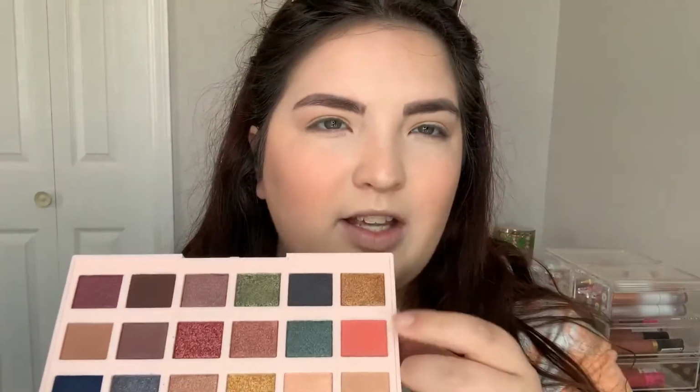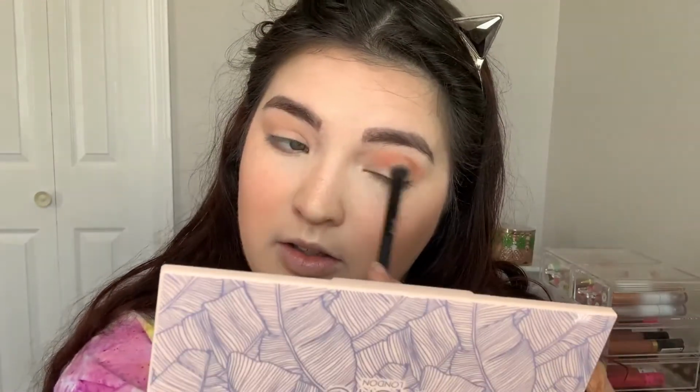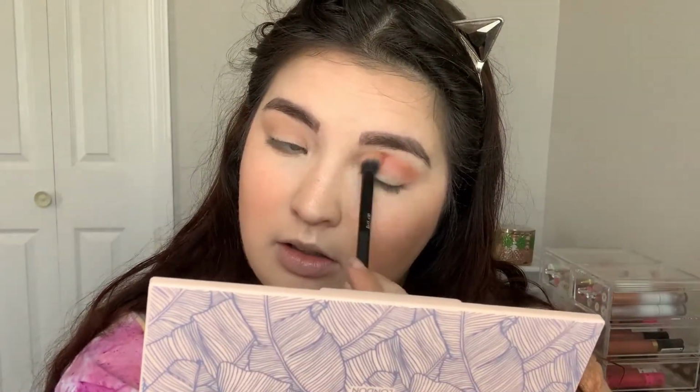Now I'm gonna take, I don't know what I want to do today. I think I'm gonna play with like the pinky colors. So I'm gonna take this like salmony pink color here and put that, oops, sorry, put that in the crease too. Just a little bit lower than the transition shade we just did.